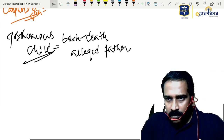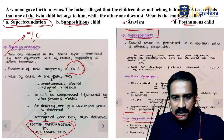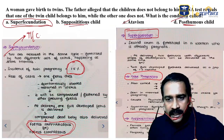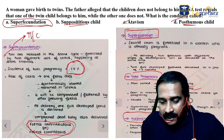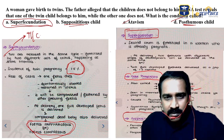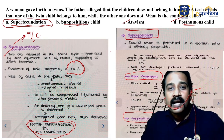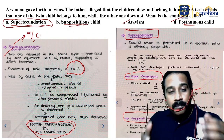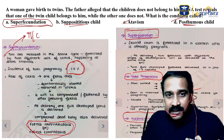Well, there is also one more term very similar to this. I have taken a screenshot of that also. We'll discuss that: false pregnancy. Very frequently called false pregnancy, also called spurious pregnancy, pseudocyesis, or phantom pregnancy. Many times it is mistaken by students for supposititious child. No, false pregnancy is an intense desire of the female to get pregnant. She's not faking it here.